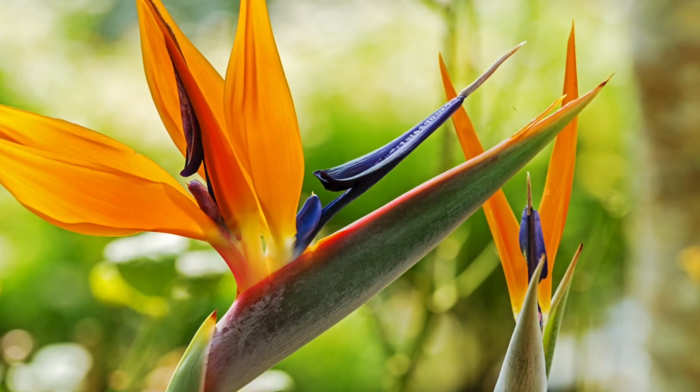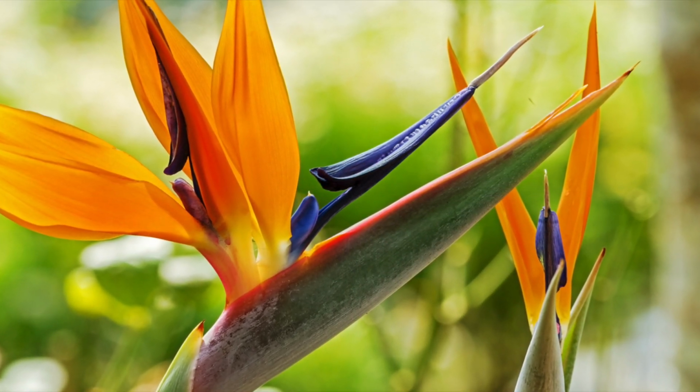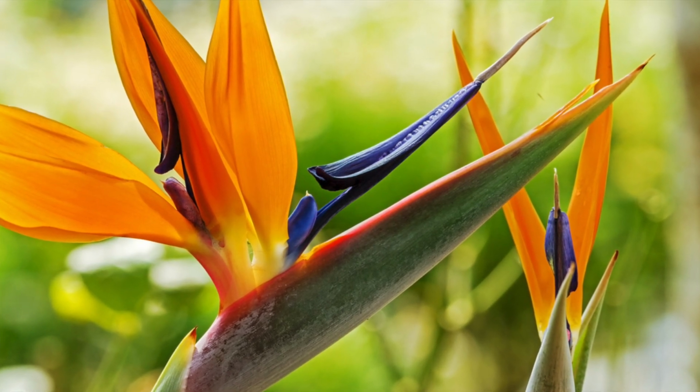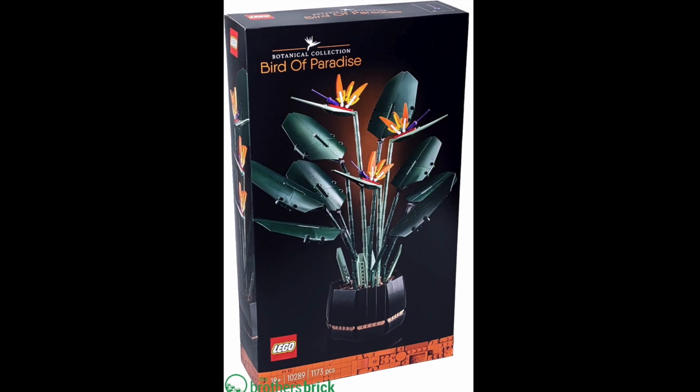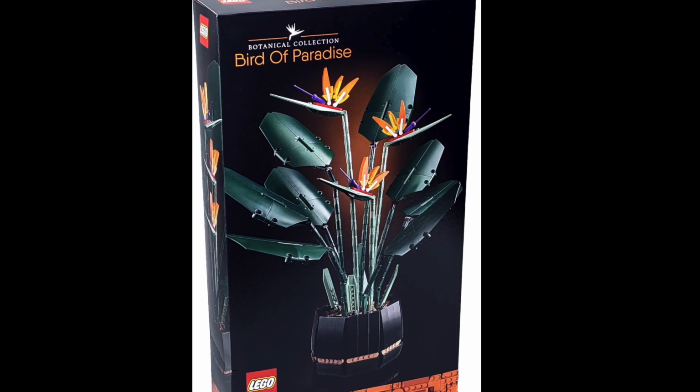That being said, when compared against the actual flower from the Bird of Paradise, I would say it replicates it pretty well. The purple definitely makes a lot of sense for the flower itself, and I'd say the shaping of the petals do make a lot of sense in regard to the actual flower.